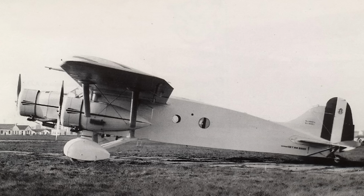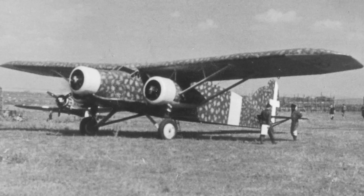Sometimes they were successful in this, sometimes they weren't, and this all came down to the combat intensity of the areas in which they were operated. For example, their next outing during the Spanish Civil War did not go well. The CA-133 formed part of the Legionary Air Force that was deployed to assist Franco's nationalist forces.